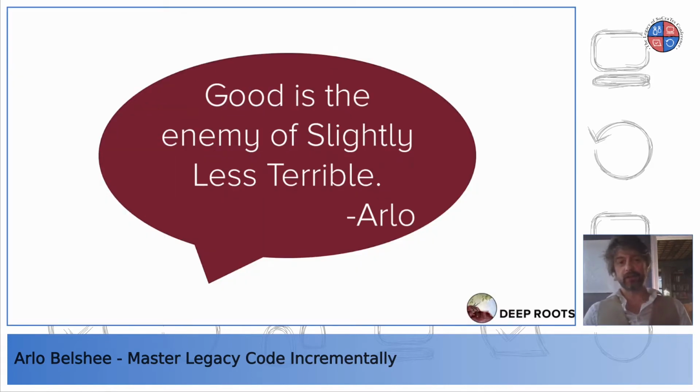So I call this, good is the enemy of slightly less terrible. Our goal is not to make anything good. In fact, good is usually so far away and so impossible we can't afford it. What we're looking for is less shitty, right? So slightly less terrible. Good fails with technical debt. We just can't afford it. We can't get there in one step.